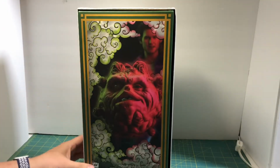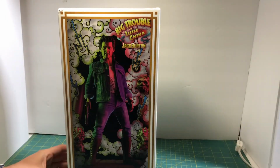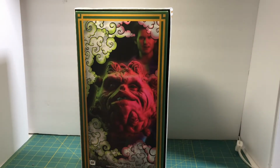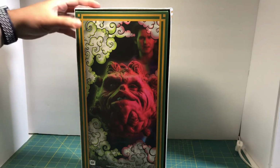The back of the box has the Guardian on it. The front of the box obviously has the figure on it. One thing I'm looking at now and noticing is that it doesn't list any of the artists on the box. I don't know if that's more like a Hot Toys thing, but that's kind of a shame. You know, I like to see when they give credit to the artist right there on the front.